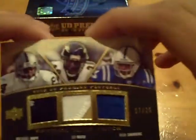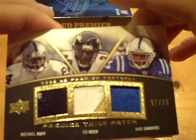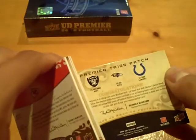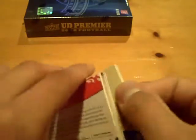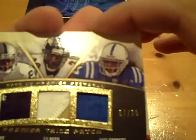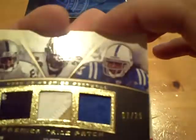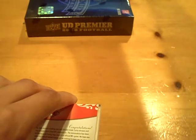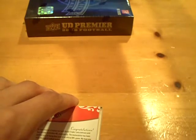Card number 4 will be, it looks like jersey, I guess you can say triple patch. It looks like a jersey patch. It's going to be randomed between the Raiders, the Ravens, and the Colts. Michael Huff, Ed Reed, and Bob Sanders, and that is numbered out of 25. Looks like 2-color jersey, 2-color patch, and 1-color patch. Will be randomed. And here we go.